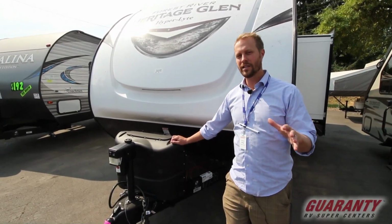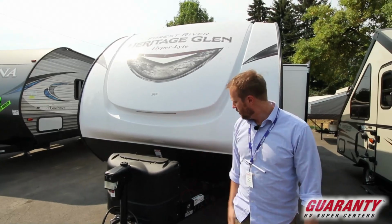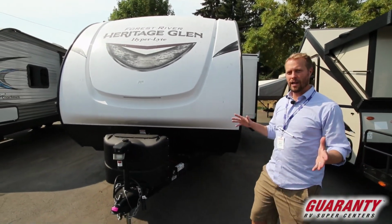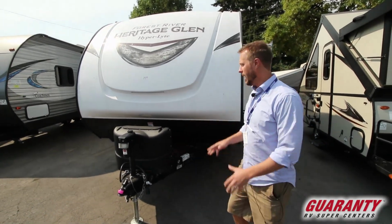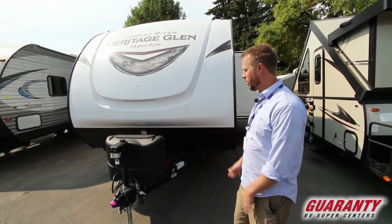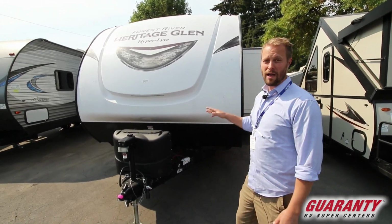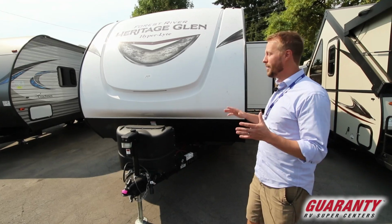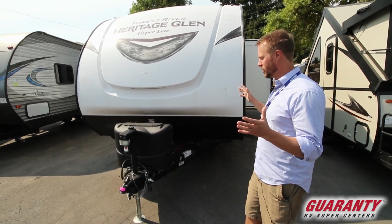I want to talk to you today a little bit about this Heritage Glen 22 RBHL 2019. We just got it on the lot. Pretty excited to show it for you and to showcase some of the features that really set this thing apart. First off, lightweight, 5,500 pounds. You have a 22-foot floor plan, and you pack a lot into this too.